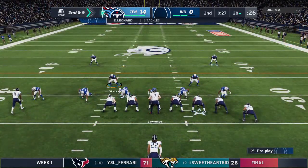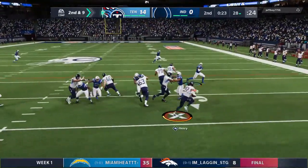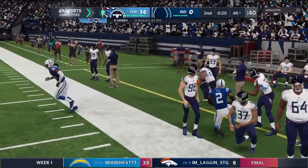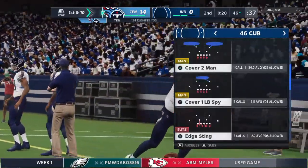The run only got a yard. Here's 2nd and 9. They'll keep it on the ground again here. 1st down and much more for Henry. And he'll take this to the other side of midfield before going out of bounds. That one good for 26 and a 1st down.